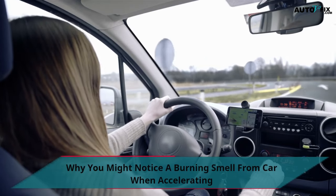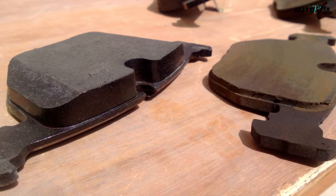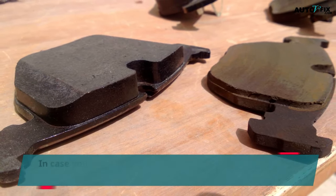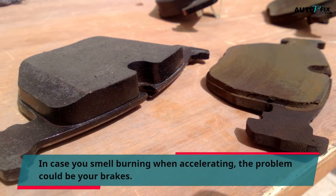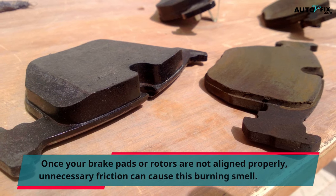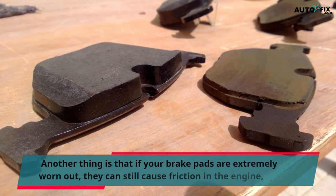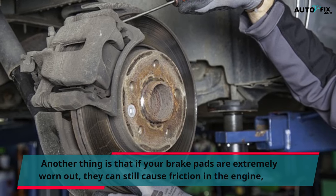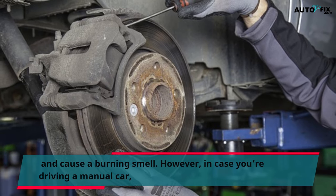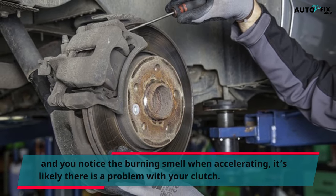Why you might notice a burning smell from car when accelerating. In case you smell burning when accelerating, the problem could be your brakes. Once your brake pads or rotors are not aligned properly, unnecessary friction can cause this burning smell. Another thing is that if your brake pads are extremely worn out, they can still cause friction in the engine and cause a burning smell. However, in case you're driving a manual car and you notice the burning smell when accelerating, it's likely there is a problem with your clutch.